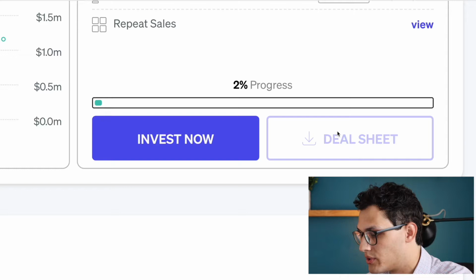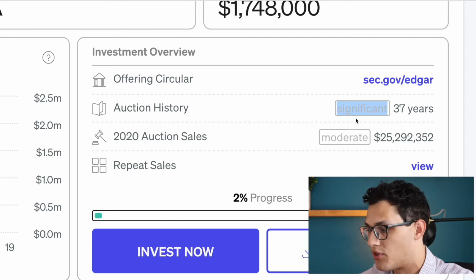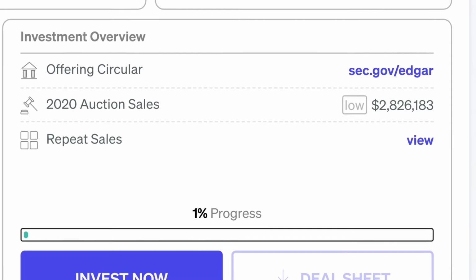Also on some of these, they also talk about recent auction history. So if I scroll down a little bit, we can see for this particular item here, they rate the auction history as significant with 37 years of auction history. Some other pieces on here might have that rated as low or as moderate.